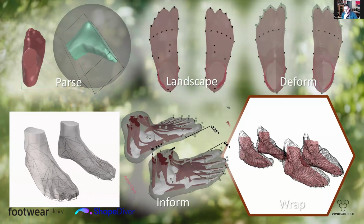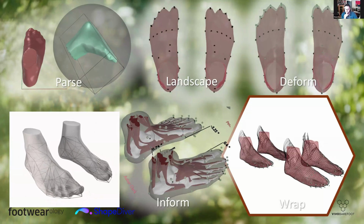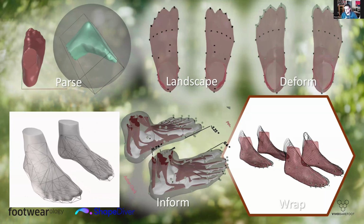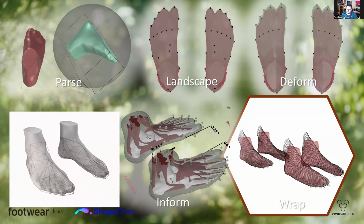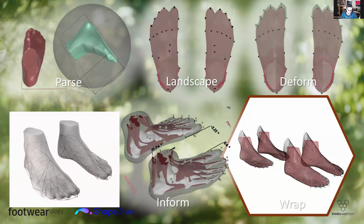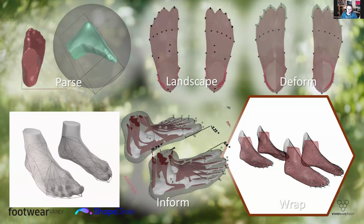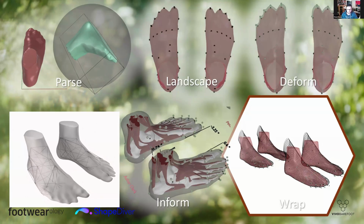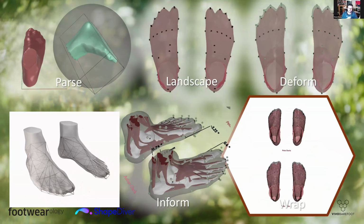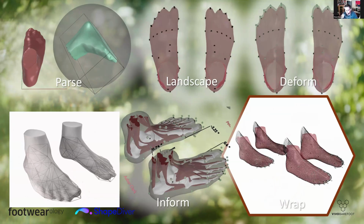So this is how we're doing it. We don't use any last for this whole process. We take your scan, we parse it, which is cleaning up the data so we can work with it. We use loads of machine learning methods in order to landmark 43 points. And this is quite interesting, especially for prior art with patterns. We're not just doing length and width and let's say 3-4 values. We're doing 48, which combines into the next step, which is deform.